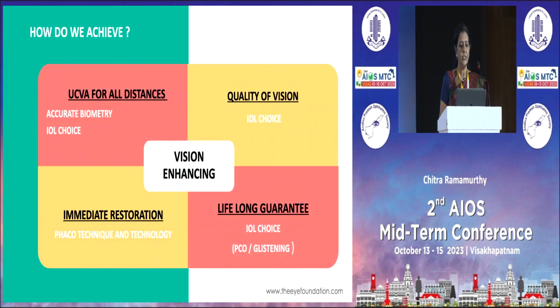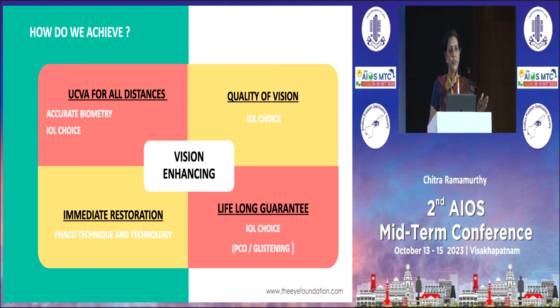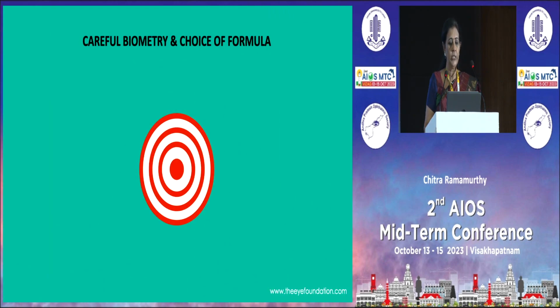So how do we achieve this? For this, as I earlier alluded to, we need to be accurate in our biometry, because you would have counseled those patients a lot and they have come to you for visual independence for all ranges of vision. You have to be able to choose the right kind of lenses for them. Quality of vision has to be there, free of spherical aberrations and chromatic aberrations to the extent you have promised them, with the best of surgical techniques, the best of parameters, and of course, even post-operatively, if they are left with some residual surprise, you need to handle it.